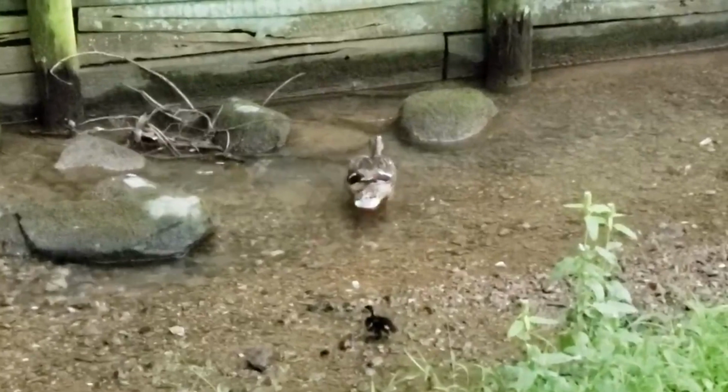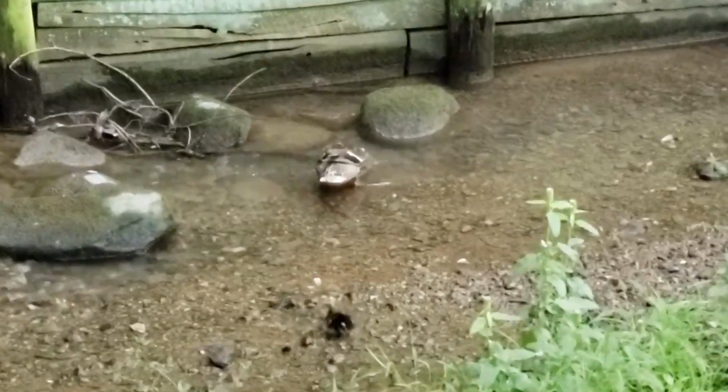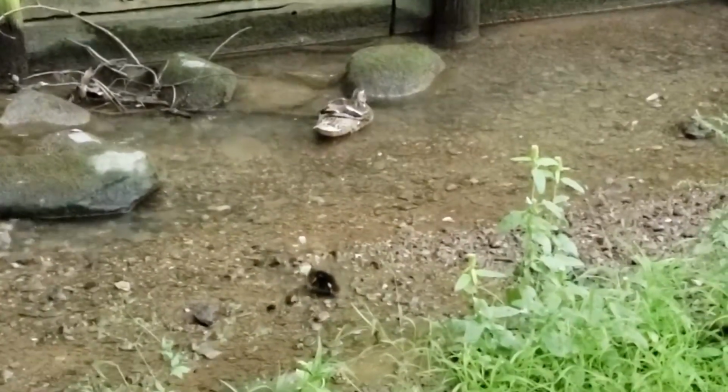This creek runs through Dollywood and there are ducks everywhere. We even saw a baby, and I'm gonna say it again, it's so cute!